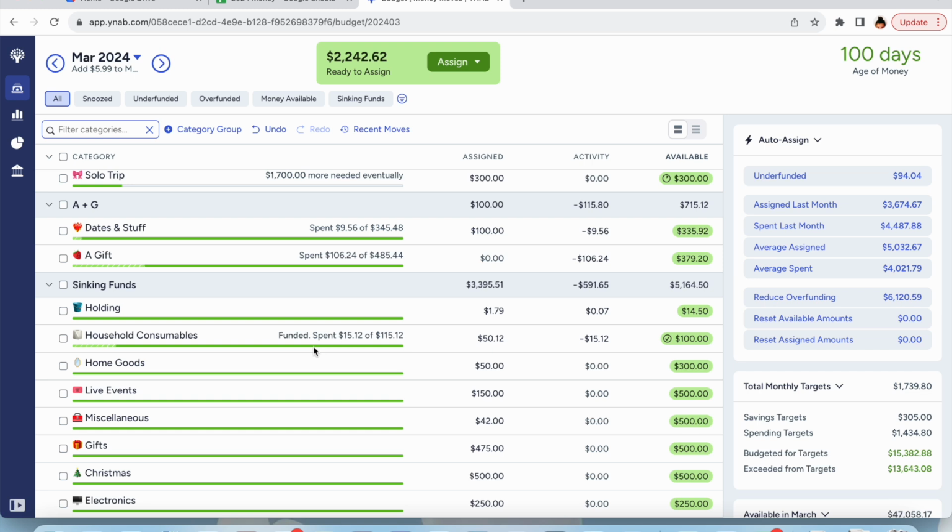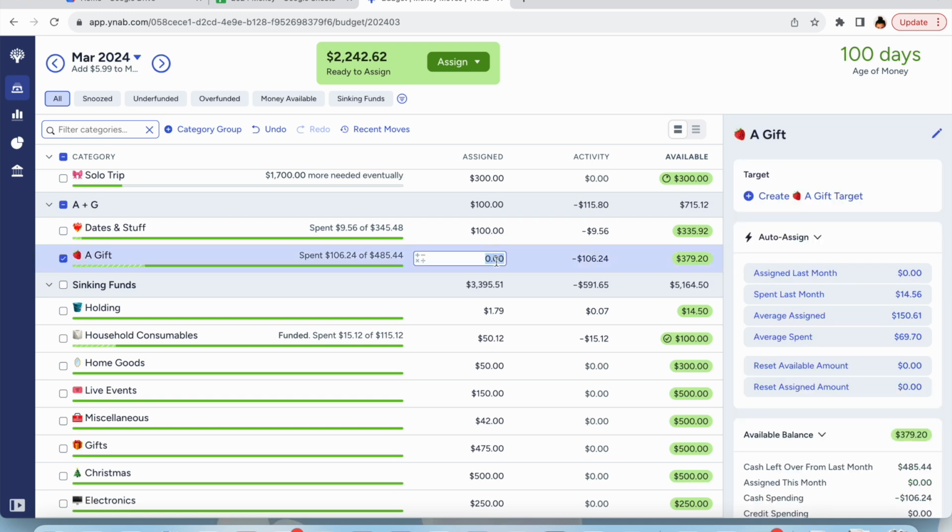I do want to send some extra money to these categories with my boyfriend just because his birthday is coming up. Let's see. I've already purchased part of his gift. He knows what it is. He asked for it because I needed ideas. So first, let's bring this up to 400. So it'll be 2080.